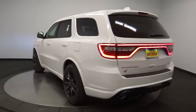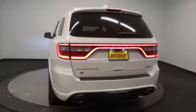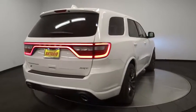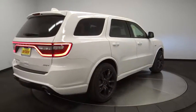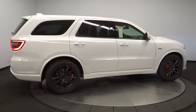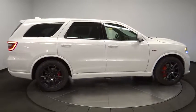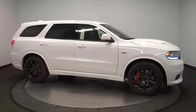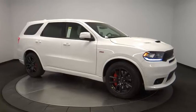Remote engine start, steering wheel audio controls, keyless entry, navigation system, power liftgate, tow hitch, all-wheel drive, anti-lock braking system, power passenger seat, traction control, stability control, backup camera, leather-wrapped steering wheel, Bluetooth, adjustable steering wheel, power steering, cruise control, four-wheel disc brakes, floor mats.